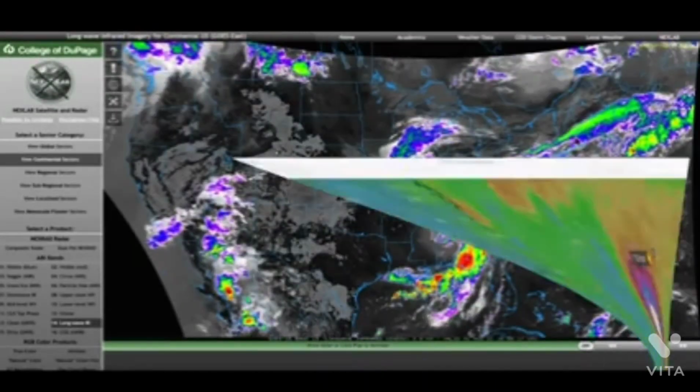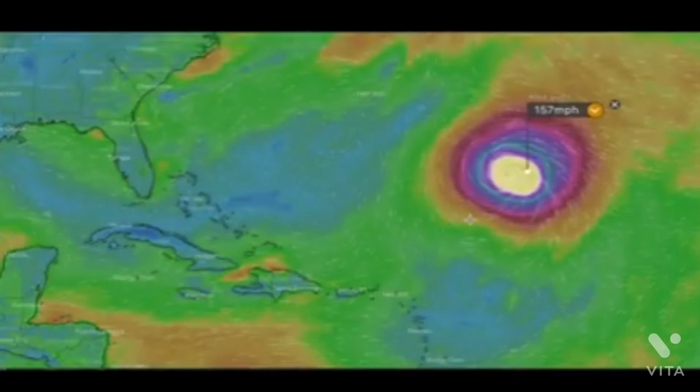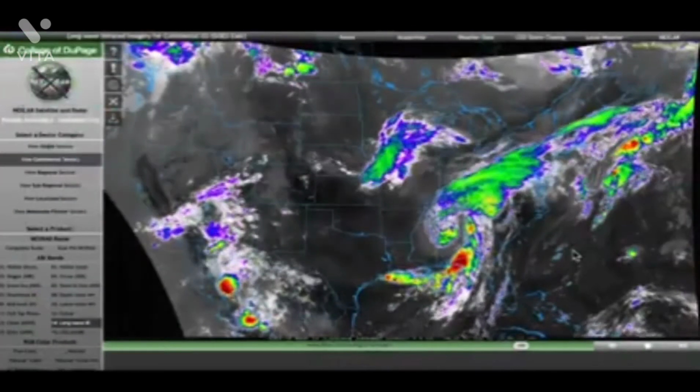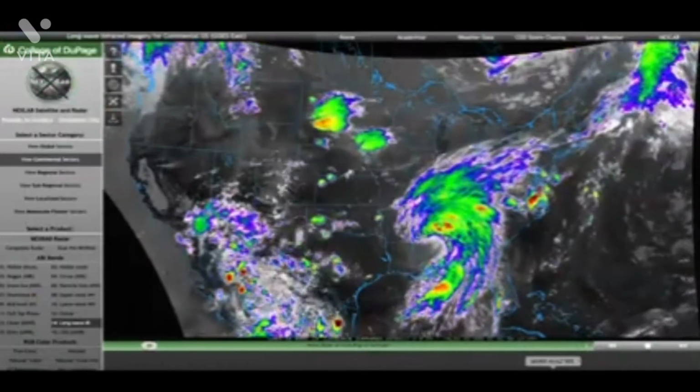Looking at the long-range forecast, there could be another storm forming here within the next 10 days. A large Category 5 is what this thing is predicting right now, but this is a long-range forecast. It can and will change, but look for another storm somewhere out in this region in the next 10 days. Not exactly sure where that's going to go.